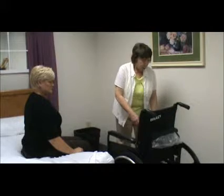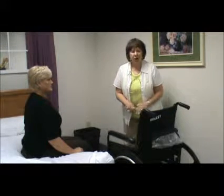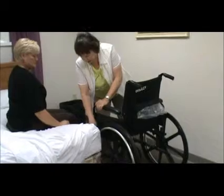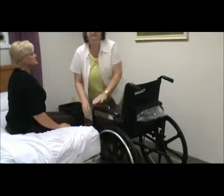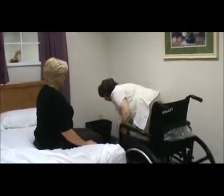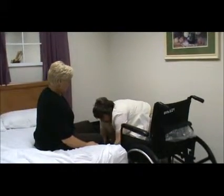Now, we'll demonstrate in another segment about wheelchair safety in general, but what we do want to remember is that we're going to put the brakes on. Put both brakes on the wheelchair so that once she gets to it, it does not start to scoot away from her. We want it to be stable and steady. Okay, I'm going to put her shoes on her. You should have her shoes on her feet. That also helps to prevent falls so she doesn't slip.